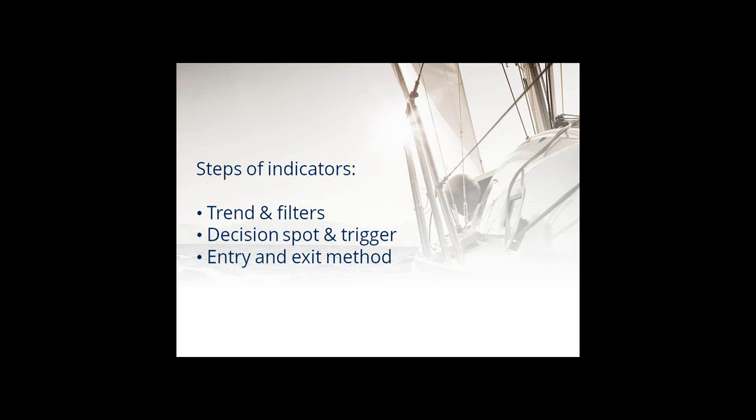The point is that each of these steps could be on different time frames. The trend could be the 4-hour chart, but the filter could be on the daily chart. The decision spot and trigger could be on the 1-hour, and the entry on the 15-minute chart. We don't necessarily need the moving average that defines the trend on the 4-hour chart on the 15-minute chart at entry. We could indicate that by going to properties and saying, I only want the moving average on the 4-hour chart.